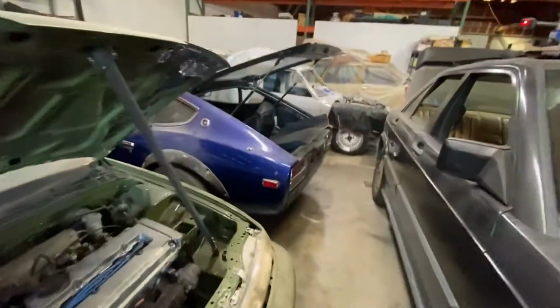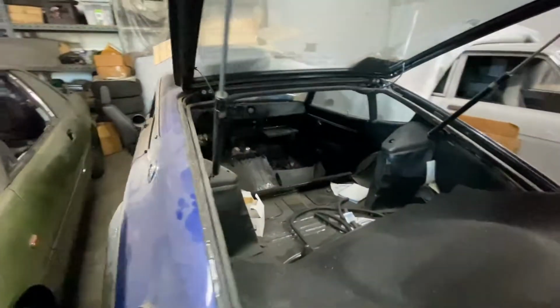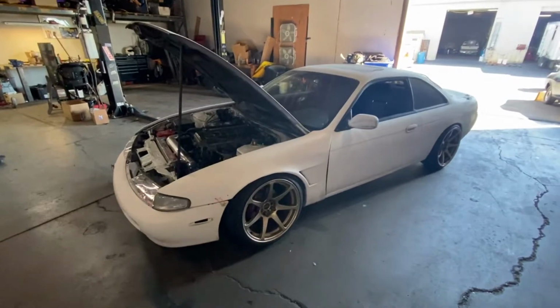Got some whips. Shelby's up there. Sheesh.